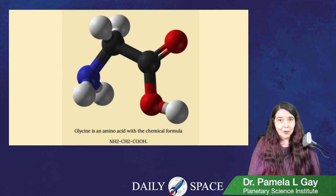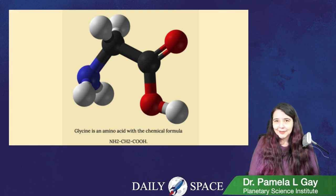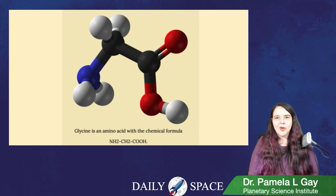Now, when Betelgeuse goes, it'll probably be about 100,000 years from now, so we don't need to worry. But it's still cool to think that far in the future, a star will change the composition of life on our world.